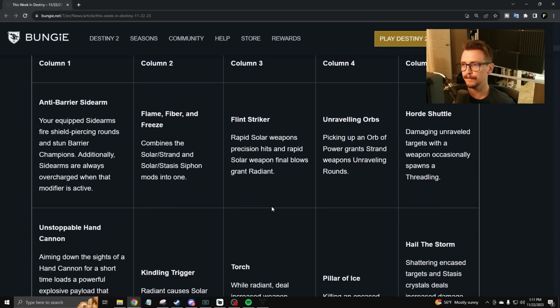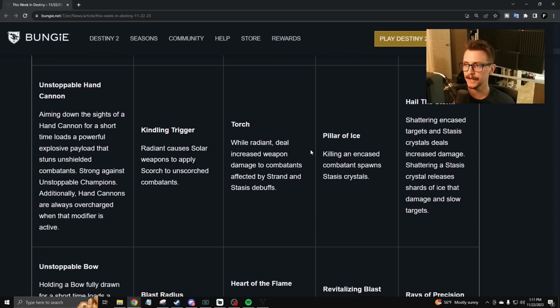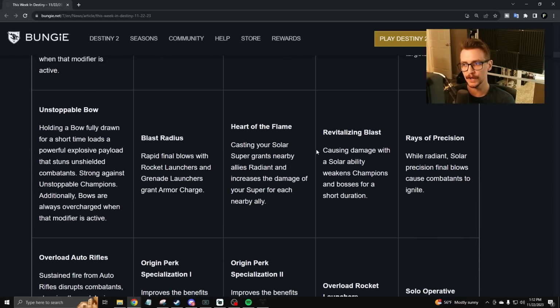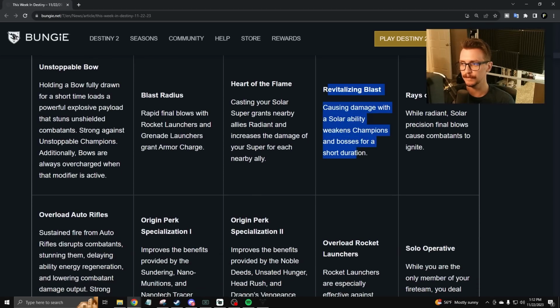Column 4, Unraveling Orbs. Picking up an orb of power grants strand weapons unraveling. That is very good. Pillar of Ice. Killing an encased combatant spawns stasis crystals. Okay. Revitalizing Blast. Causing damage with a solar ability weakens champions and bosses for a short duration. I wonder what the level of weaken effect is. That solar looking pretty good right now.